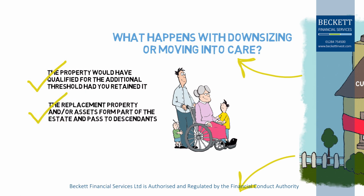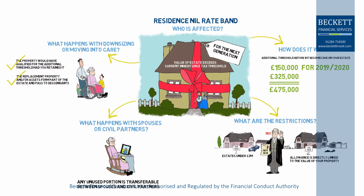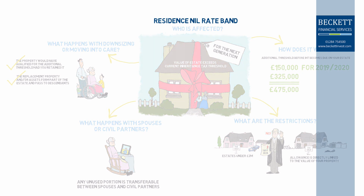The points covered in this video provide an overview of the Residence Nil Rate Band, and you should remember that this relief is complex, with implications on your will, gifting money or assets, putting assets in trusts, and all areas of inheritance tax planning.